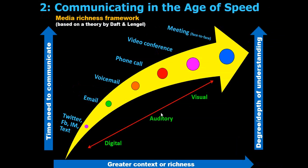So looking at our framework here, you can see that at the left-hand side with Twitter and instant messages and email, you've got digital forms of communication, they're written forms of communication. When you get to voicemail and then phone call, you have auditory or the spoken word. And with video and meeting, you obviously add a visual component as well. So you can see why there's greater richness. And then another thing to think about is that your instant messages, email and voicemail are all asynchronous forms of communication. We don't have to have both parties available at the same time. Whereas a phone call, a video conference and a meeting are synchronous forms of communication. You need both parties to be available to talk at the same time.